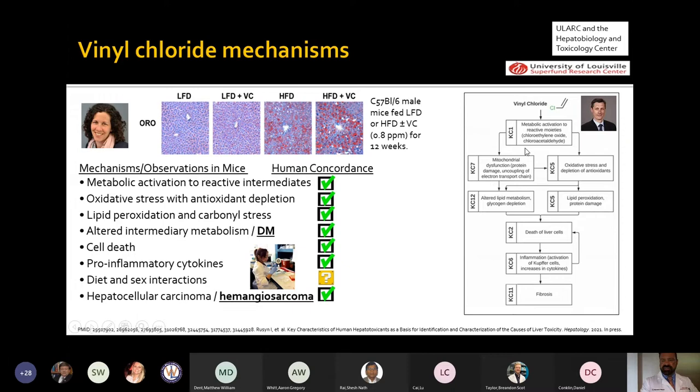But our CIEHS EAB member, Yvonne Rusin, just cited a lot of our work in this manuscript that's just been accepted to Hepatology. I think it's either in press or recently published, on key characteristics of hepatotoxicity. And so the concept is, are there any factors associated with a compound that could enable one to predict liver toxicity? This would be important for drug companies, because they don't want to develop a compound that has liver toxicity, and it can be important for environmental health.